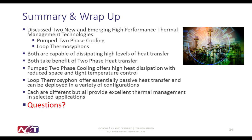Today, we review two high-performance thermal management technologies, pump two-phase cooling and loop thermosiphon. Each provides excellent thermal management solutions for selected applications. Both can dissipate high levels of heat, and both take benefit from phase change for thermal management. Pump two-phase cooling offers a high heat dissipation with reduced space and tight temperature control. Pump two-phase cooling takes benefit of the latent heat of vaporization and is designed to have the working fluid move from a single phase to two-phase as it passes across the heat source. Compared to the more conventional pumped liquid system, P2P offers significant power and weight savings.